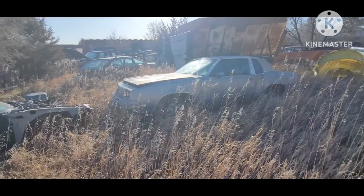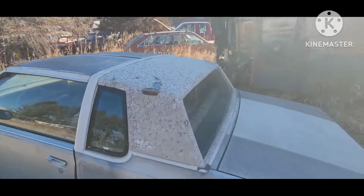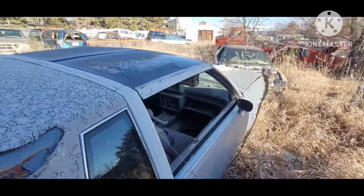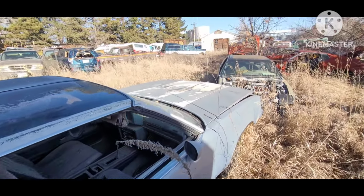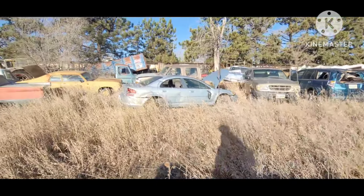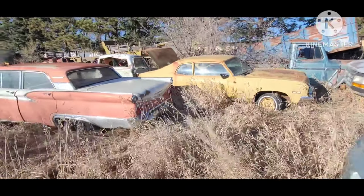The old Cutlass. I'm sitting on so many of these, but that's a T-top. Bucket seat car, that totally changes the game. So that's a good car. Too bad that window's left down, but I've never had a Cutlass with a good hood. Always been cut up, rusty, or bent. This is a Nova. Yep. Thought it was a Ventura for a second.